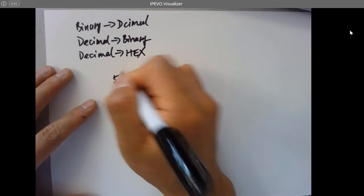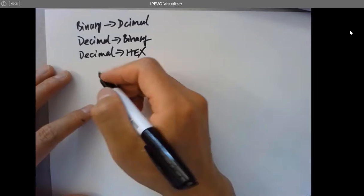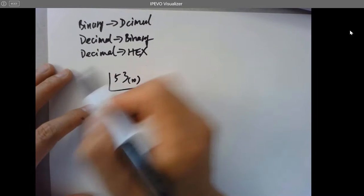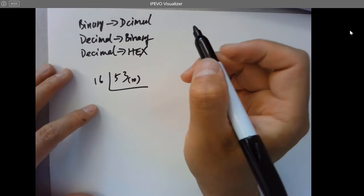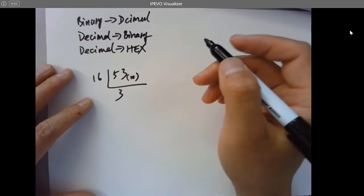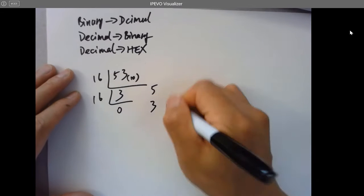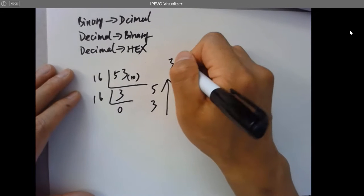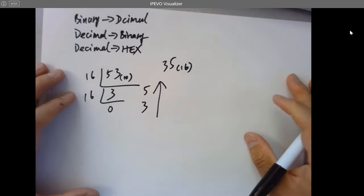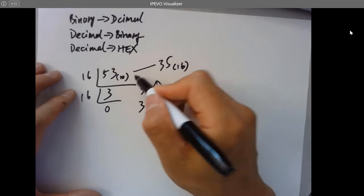53, for example, in decimal, convert it to hex, and instead of dividing the number by 2, you divide this number by 16. So you are getting 3, because 3 times 16 is 48, and the remainder is 5. And do this again, and 35 is a hex number for 53 in the 10-based number system.